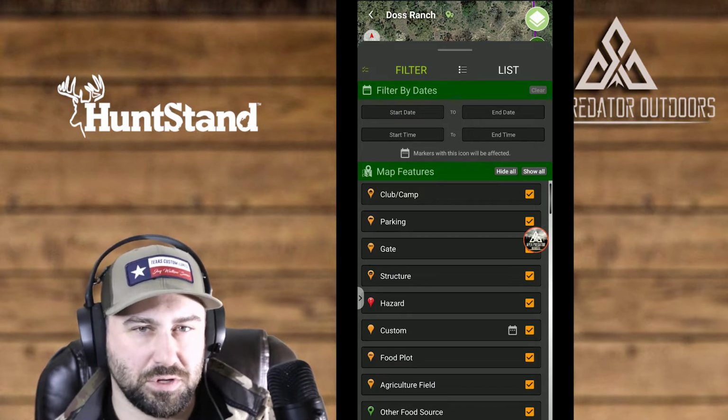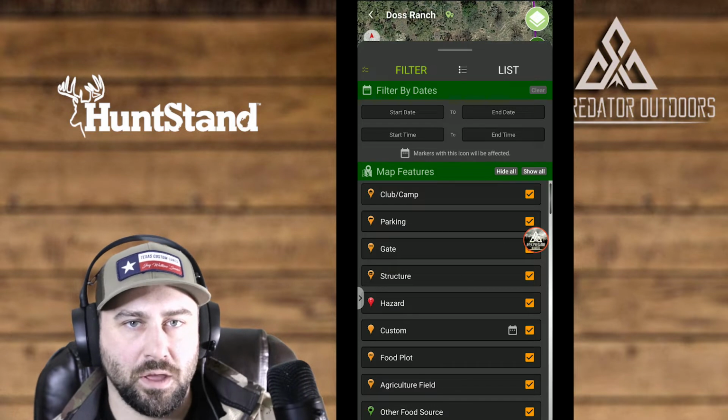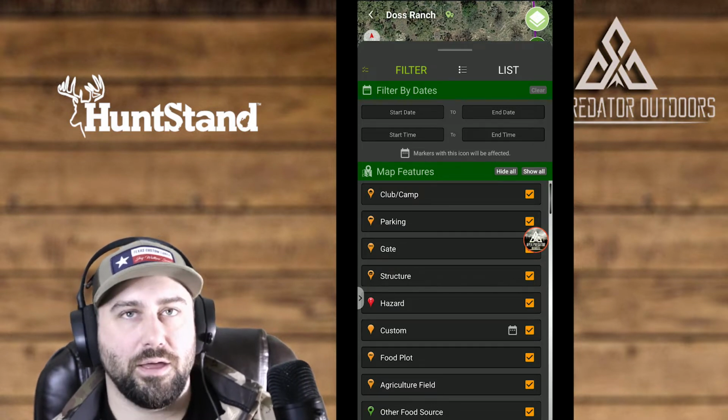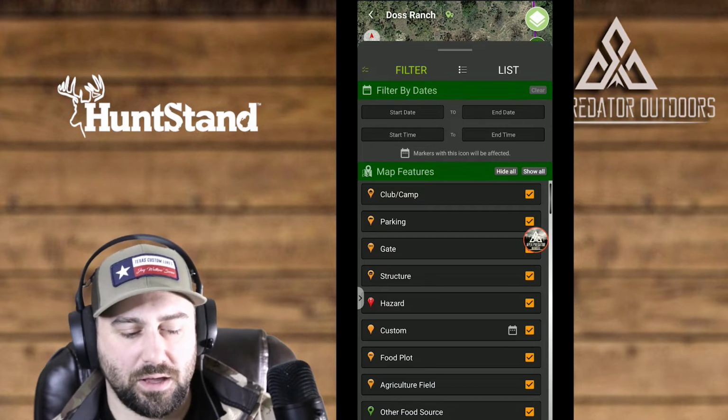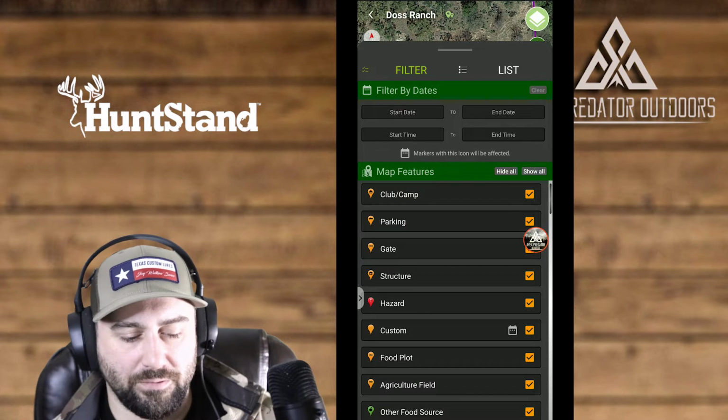So I can look very specifically for, okay, maybe I've had this land for, you know, 5 years, something like that. I just want to look at all my harvests and all my shed finds and everything from 1 year, and print a map out of that. Again, if I was doing a wall map or something like that to kind of catalog each of my hunting years, that would be a really cool thing for that.